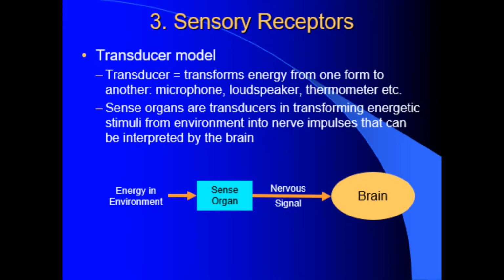Now we're going to look at things like touch and smell and taste and hearing and vision, these different receptors that are prevalent in other vertebrates as well. You could look at these sensory receptors in terms of transducers. Now, you don't have to be that familiar with electronics or what a transducer is, but basically a transducer converts a stimulus from one form of energy to another.